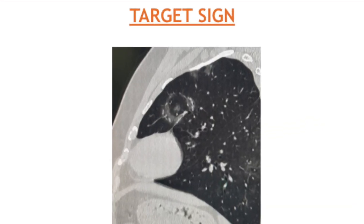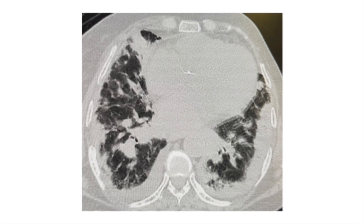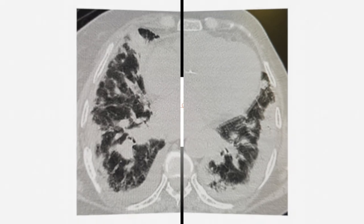Target sign. Now, this is really a manifestation of the vasculopathy. We can see the organizing pneumonia kind of appearance with a central dot over here, which represents nothing but the dilated vessel with inflammation around it. Pleural effusion is not a common feature, but we get pleural effusion in the severe stages of the disease.